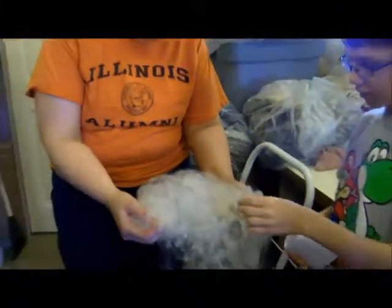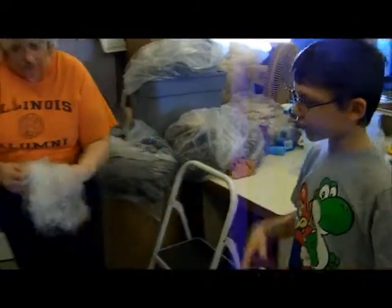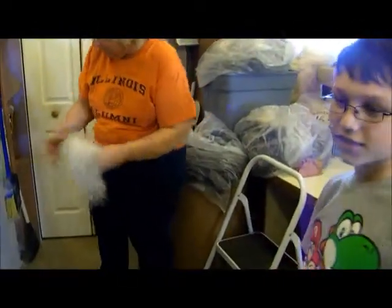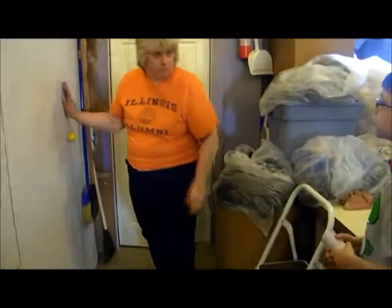And what it's doing is it's just opening the fiber up. See how that's different from what we started with? This is fibery. There's a lot of air inside of it. It breaks up the curl, like a hairbrush. And so that's what that does. And some of the hay will drop out.